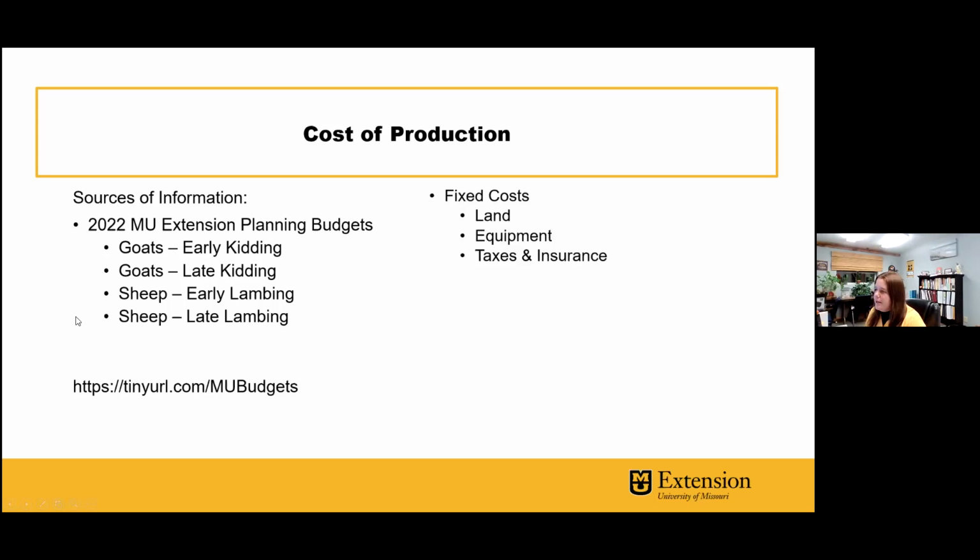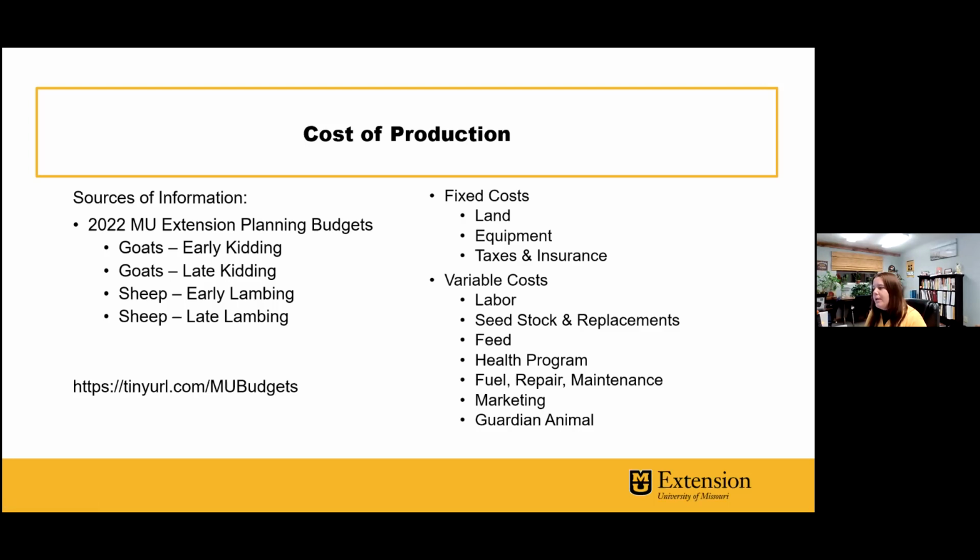What we'll look at here in this example will include fixed costs, which is land, equipment, taxes, and insurance. And then variable costs that includes labor, seed stock, replacement, feed, health programs, fuel, repair, maintenance, marketing, guardian animals, and so on and so forth. There are a few other variable costs included in these budgets, but in this example, I'll show you what I've pulled.